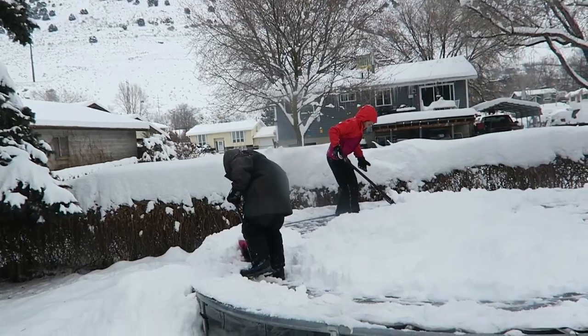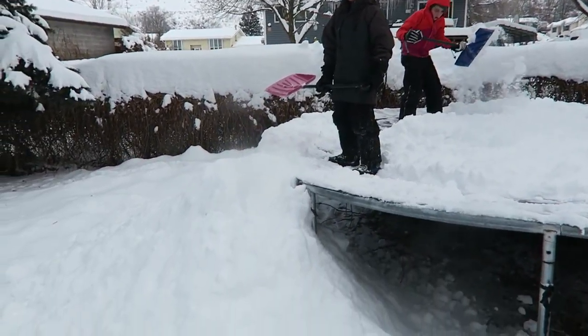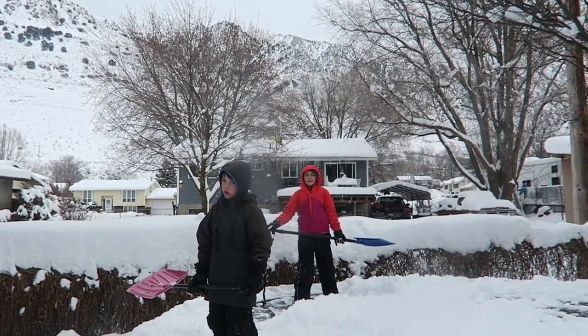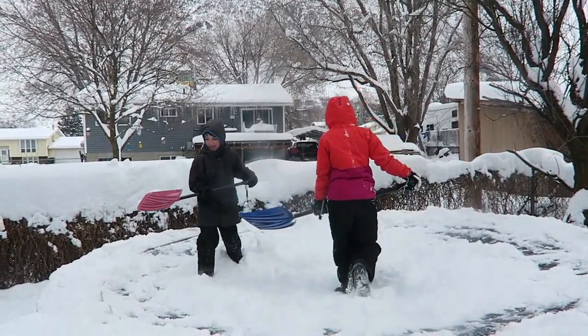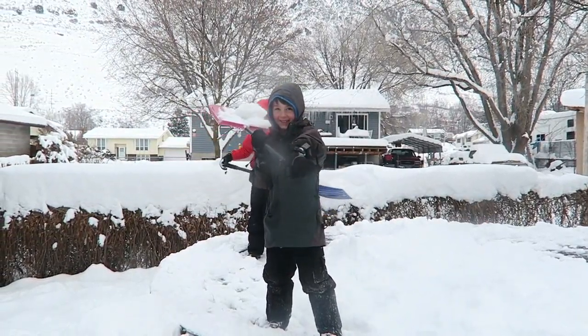That's so much snow. Guys, you're doing good. You can have your own slide coming off of there. Look at that big, huge pile of snow. Yeah, he did that. I'm making a slide. Oh, you booger. Don't get me snowy. It's too cold out here. Don't. I'm serious. Don't.